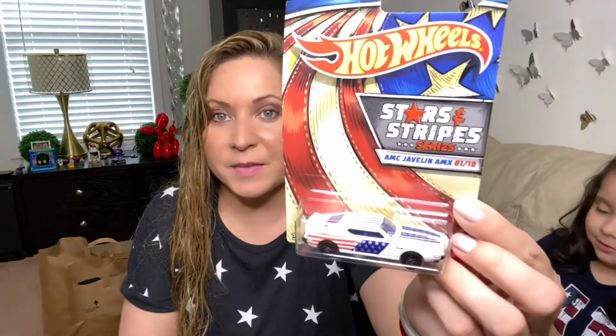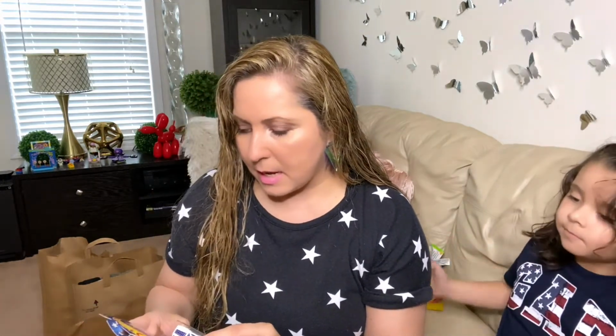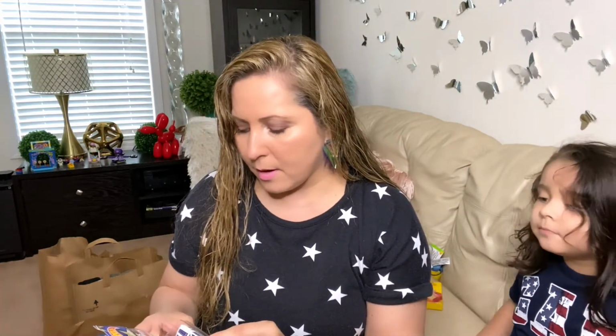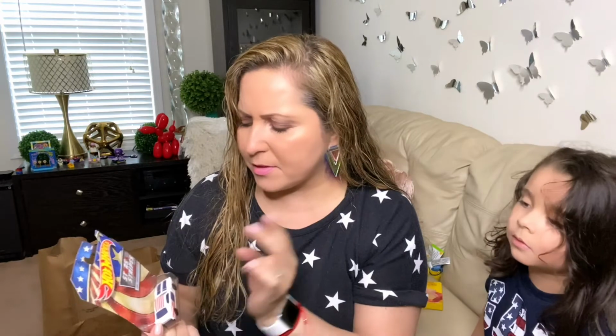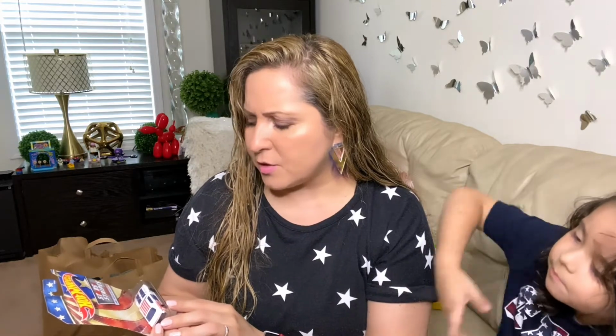I also found some of this. Stars and Stripes, the USA Hot Wheels. Wait a second. This is the number. Do you have a number? Oh, number 1 of 10. There are 10, but I didn't find them all. I only found a couple, maybe 2 or 3. And this is AMC Javelin Stars and Stripes.